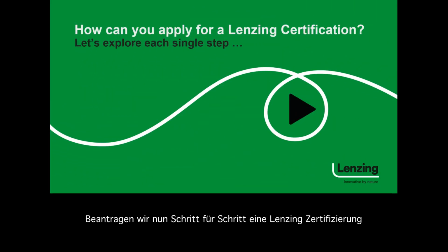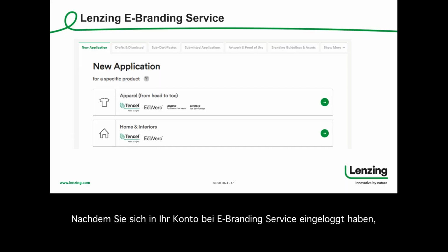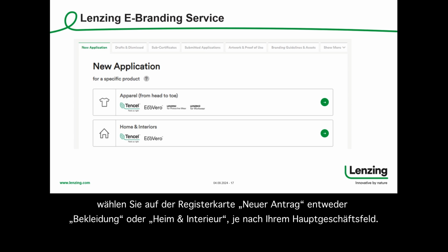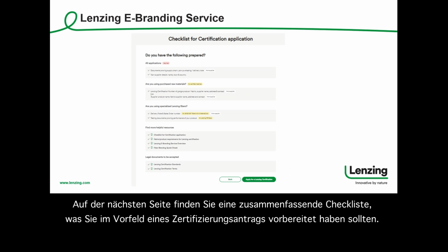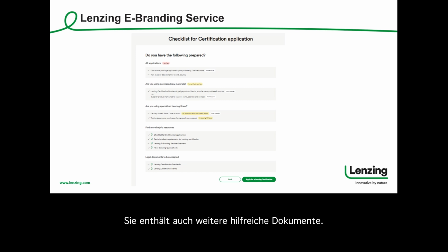Let us now apply step by step for Lenzing certification. After logging into your account at eBranding Service, you start within the tab New Application by selecting either Apparel or Home and Interiors, depending on your main business area. In the next step, you select Lenzing Certification and click on the green button to continue. The next page is a summarized checklist, what you should have prepared in advance before starting a certification application. It also contains further helpful documents.